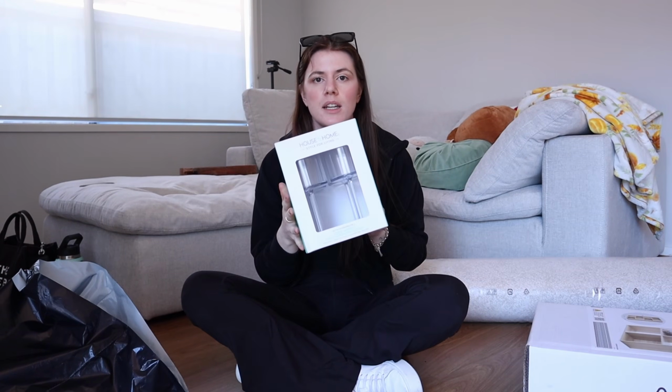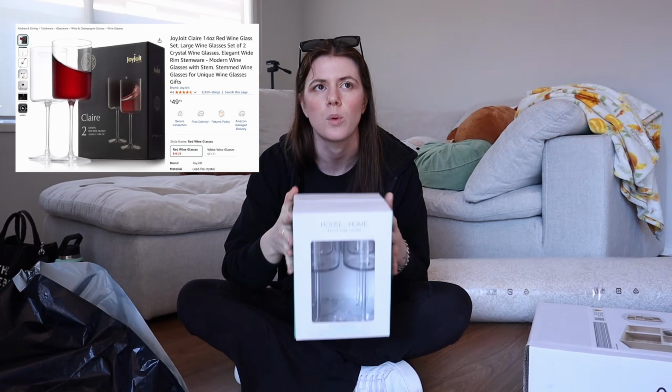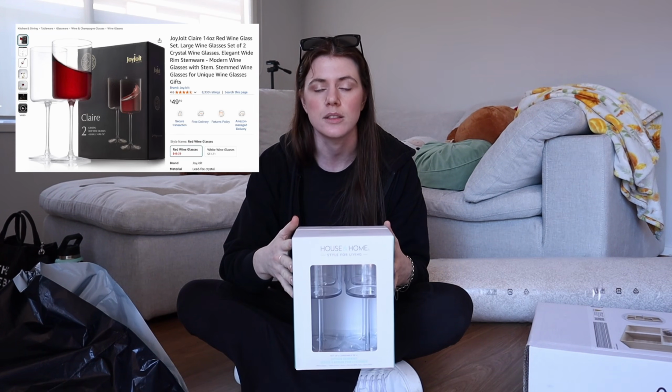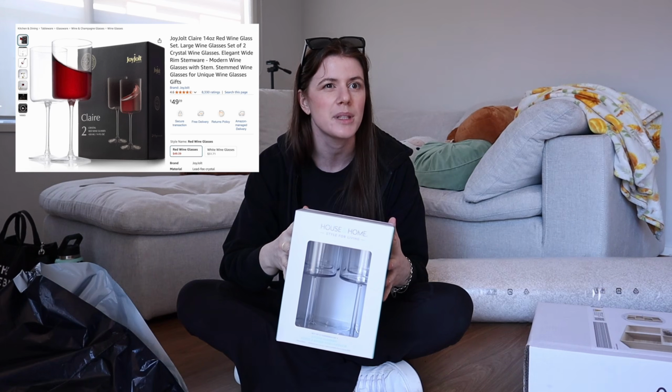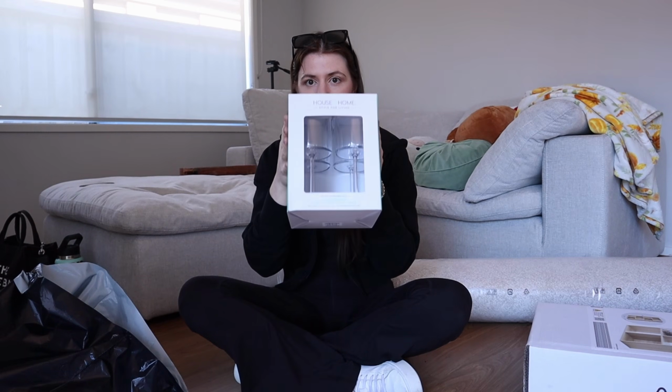So, there's that. At TK Maxx, we got these really cute glasses. I'm going to put a picture up on the screen of the ones from Amazon that I've been looking at for literally years, and that have been in my cart since well before Canada, because I thought I could buy them in Canada, but that's silly because they are glass. But these are plastic, so for anyone that spills things or breaks things easily, this is fantastic.